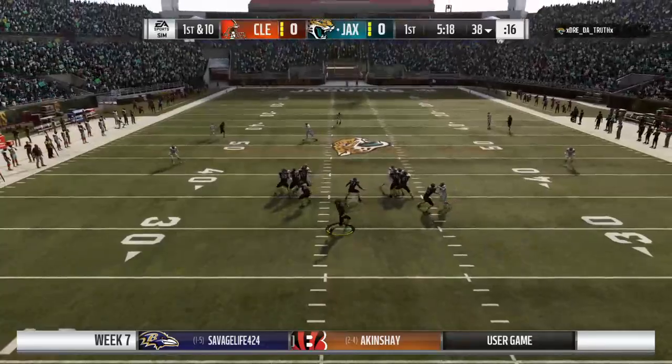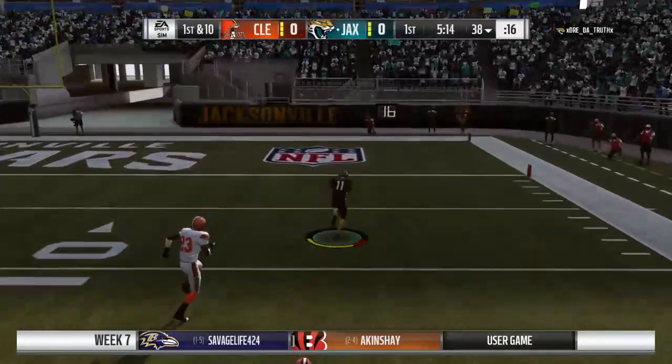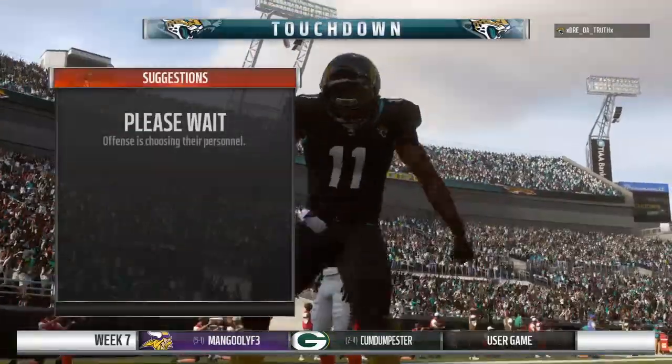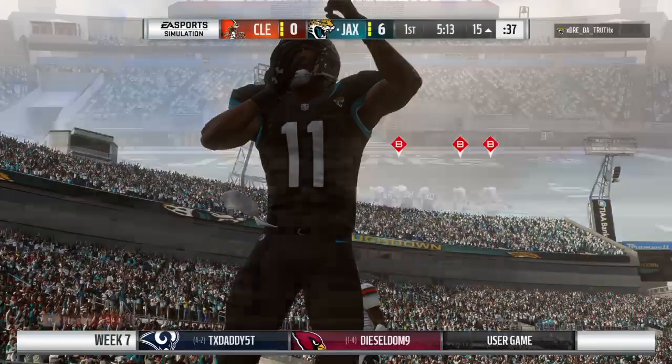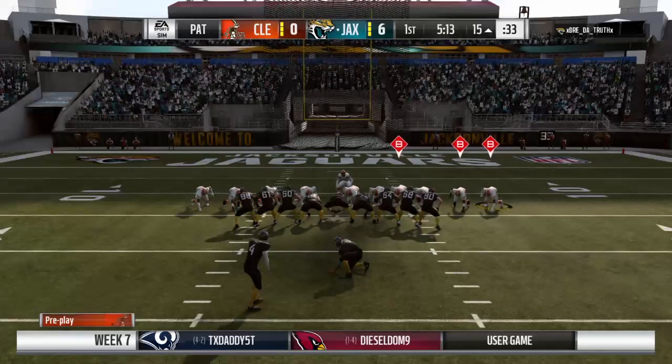Bortles. Oh, he's going to take a shot right away. That's caught inside the 20. Touchdown, Jaguars. Marqise Lee, his second touchdown on the season. And the Jags have taken the early lead.